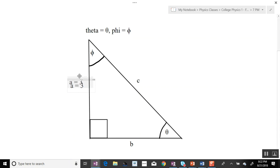Okay. So say A is 3. That doesn't come from anywhere. I just made it up. And this angle theta, I'm going to move it out a little bit so I can write here. But this angle is theta, and theta is 32. It's just some weird angle. It doesn't matter what it is. I'm just making up some random weird angle.